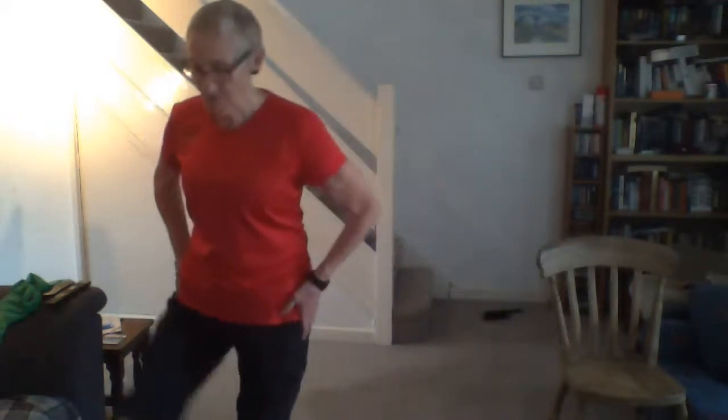Right, where are we? Upward row. If you don't have a band, just grab your thumb so that you've got that V. This is the technique that you're aiming for. And remember, it's your elbows coming up. I think some of you are sort of getting to grips with it.